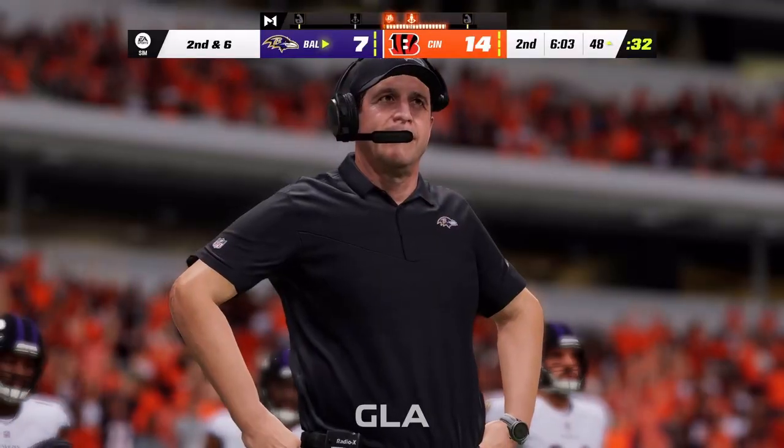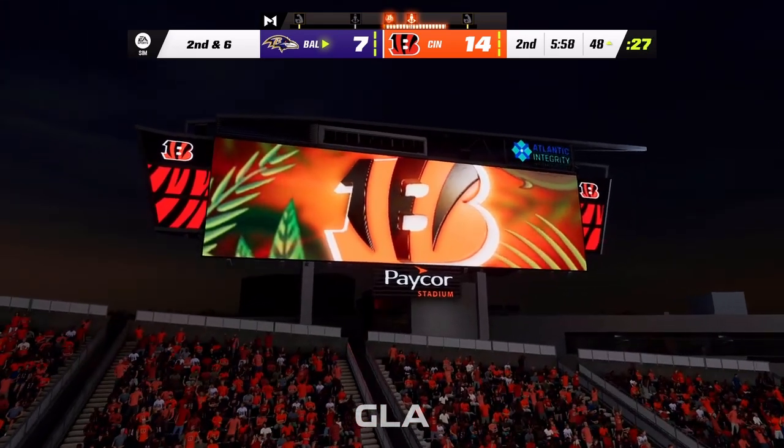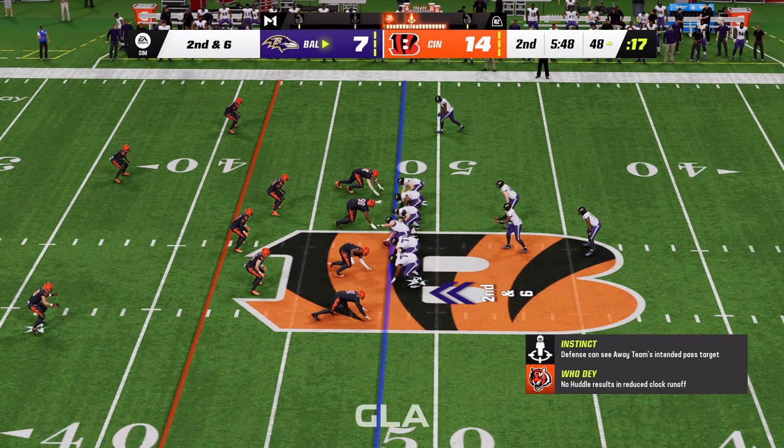Some of the most unselfish players on any football team, defensive tackles, because we ask them to just eat up blocks and allow other people to make tackles. But when he can make a play himself, as we just saw there, that's a big day.